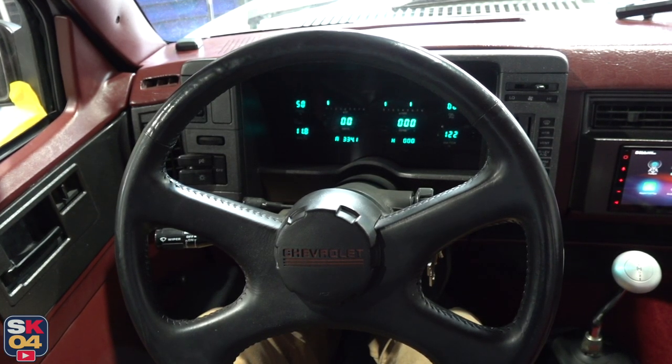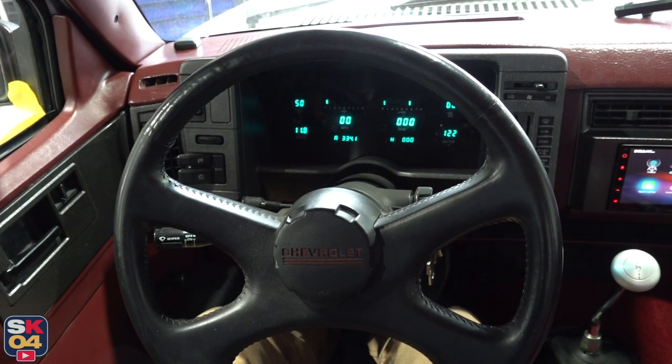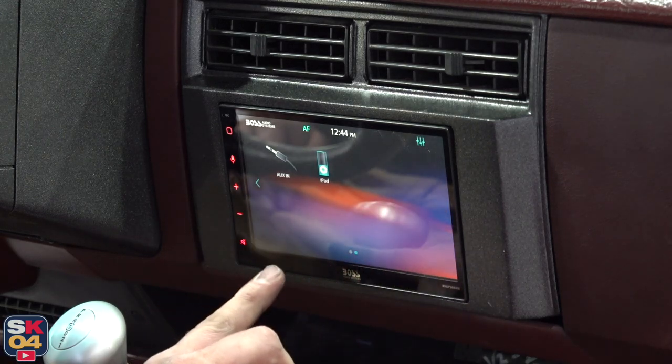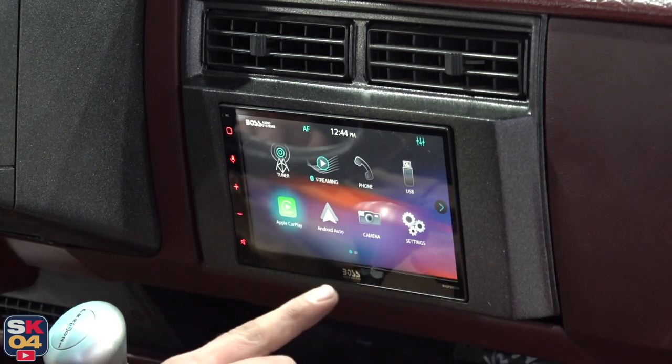This particular radio from Boss doesn't take up a whole lot of room behind it either, which made fitment far easier so it doesn't stick out too far from the dash and prevented the need for hacking up the ductwork on the dash. Plus, the ashtray beneath the radio is still fully functional.